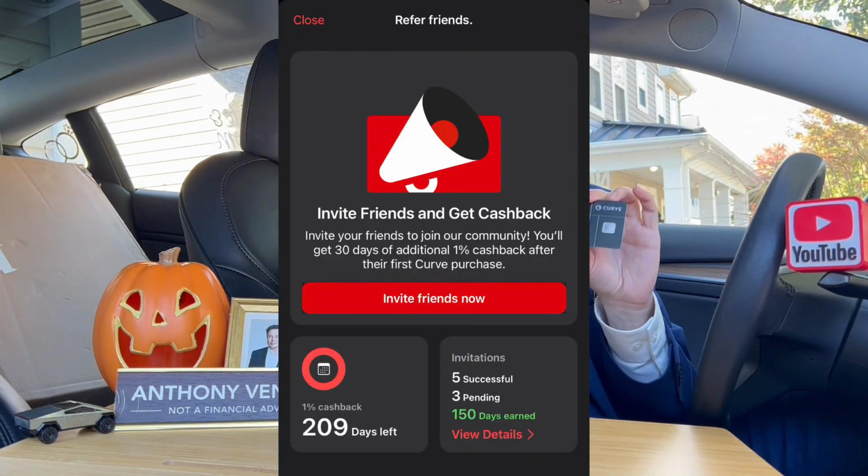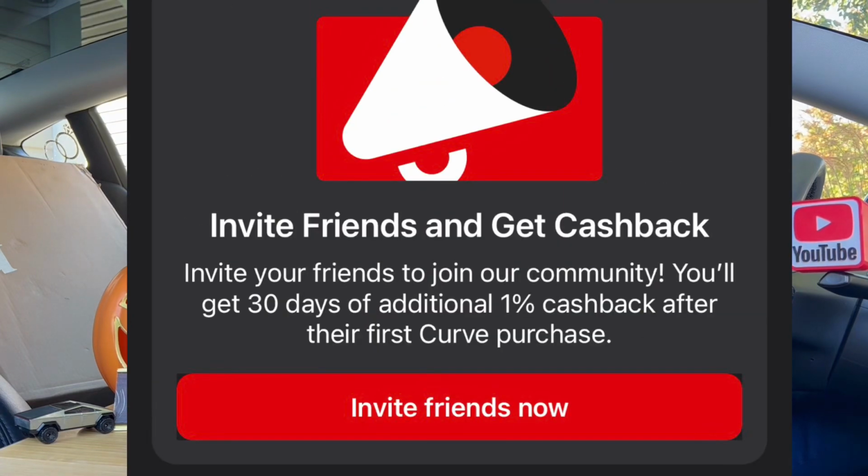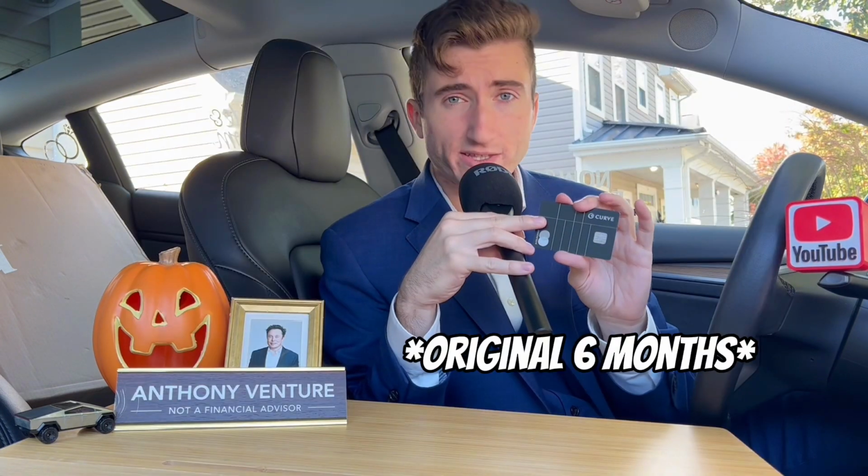This credit card earns 1% cash back on top of everything that you earn from the credit card that you're using through it. And that's going to be 1% cash back for the first 6 months that you keep this card open, unless you get referrals, unless you have a couple friends and family that you also sign up for this credit card. Every person that you sign up for said credit card, you get another 30 days of additional 1% cash back. And I'm still within that 6 months, so I am still getting 1% back on everything.